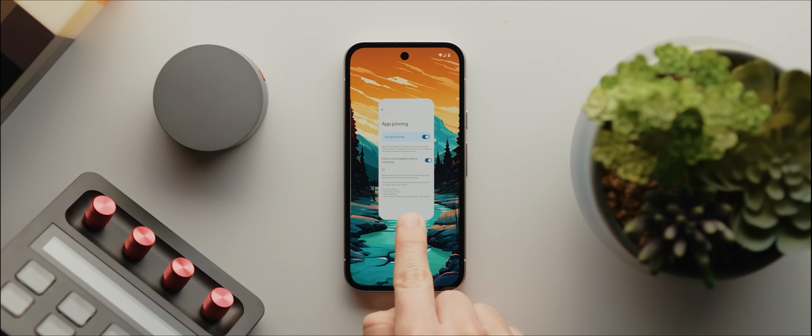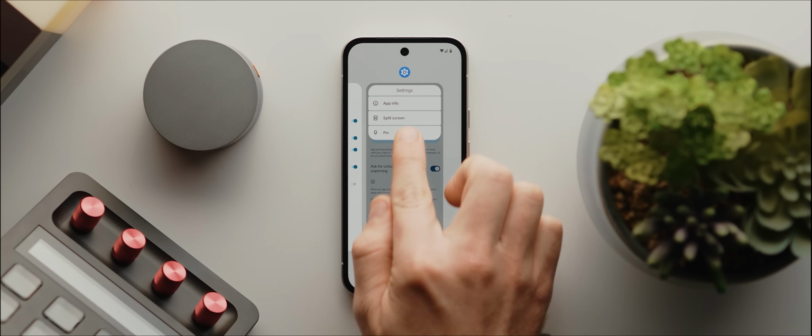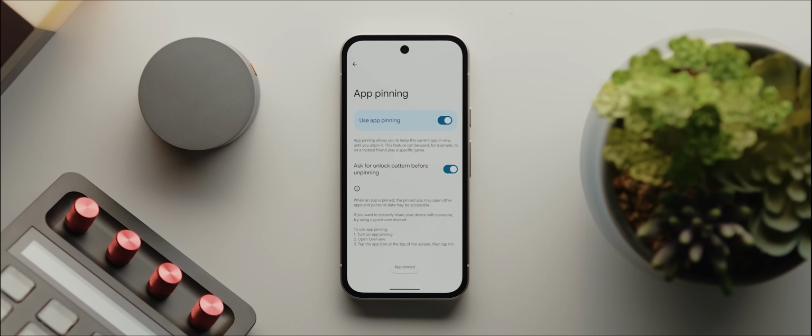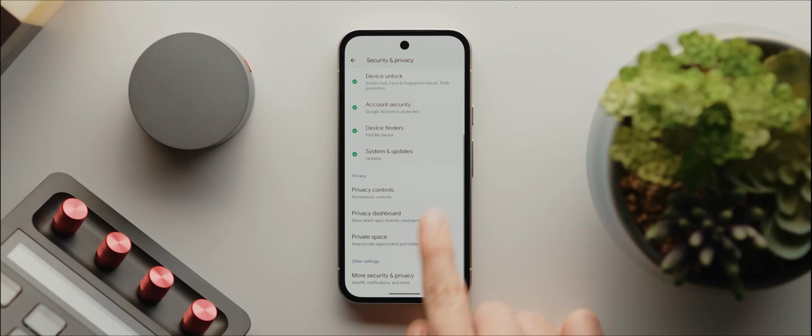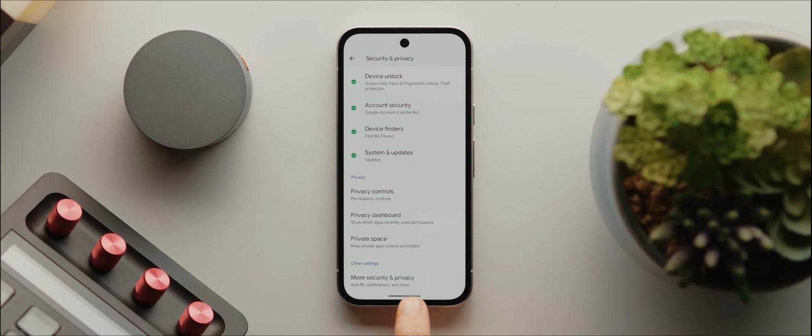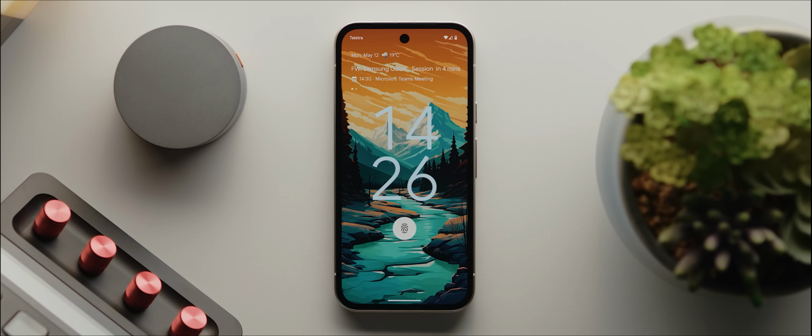Now when you launch into your recents panel and tap any of your app icons, you'll get this new option to pin it. The app you pin will then remain fully functional as it normally was, but now there's no getting out of it. To exit, just swipe up and hold, and that'll take you to your phone's lock screen, which you'll of course need to manually unlock.